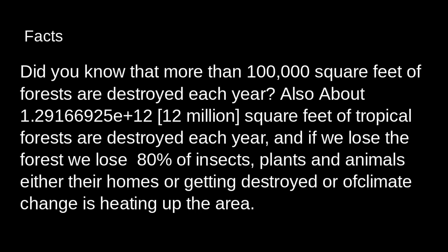Facts. Did you know more than 100,000 square feet of forest are destroyed each year? Also, about 12 million square feet of tropical forest are destroyed each year.